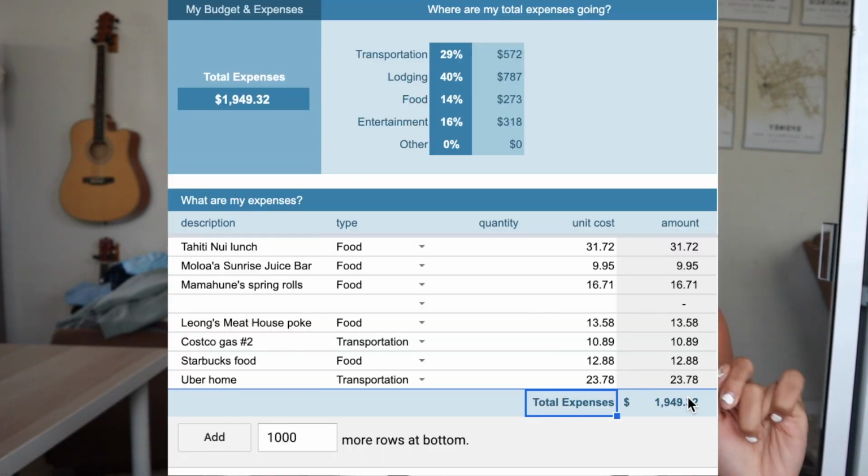So the grand total for the entire trip, beginning to end, $1,949.32. That's just the fact. Do with it what you will. I'm gonna start doing this for every trip I go on.